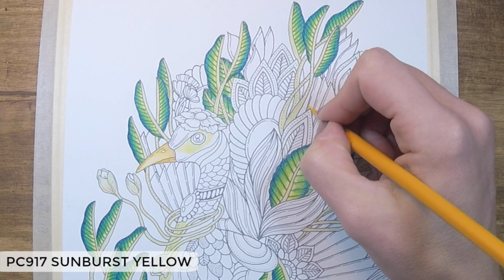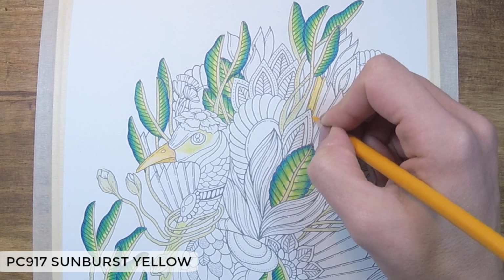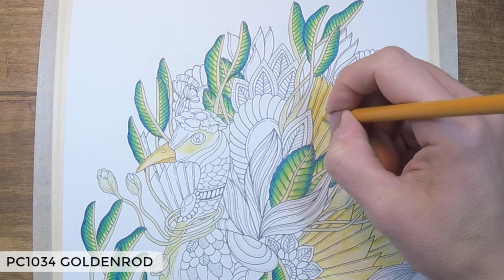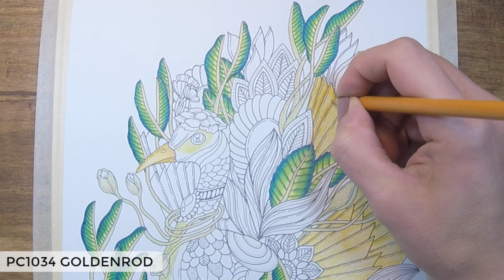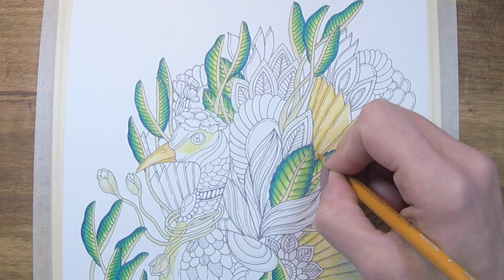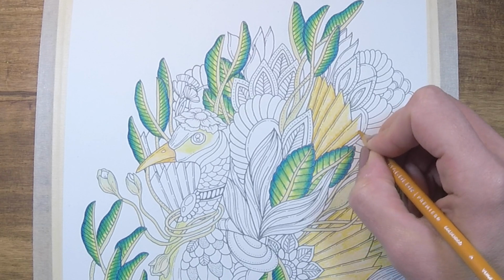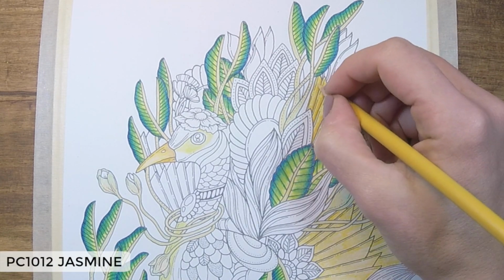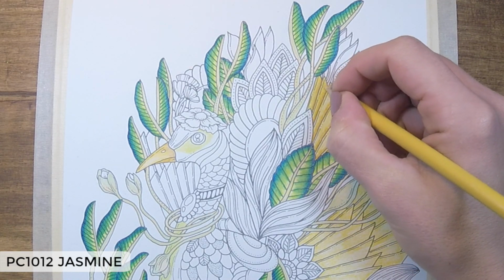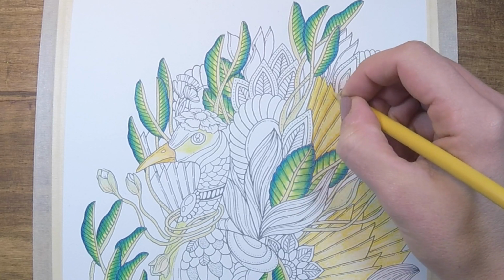All right, time for more yellow. Let's use sunburst yellow on these fins at the back of our bird. And I'm just going in with an all-over layer of this color for now. With goldenrod, I'll line each bottom edge as though the fin next to it were casting a shadow. With jasmine, I'll go over the areas between those two previously laid down colors, the sunburst and the goldenrod, and I'm using jasmine also as my blender. I'm just going back and forth over where those two areas meet to create a smoother transition.